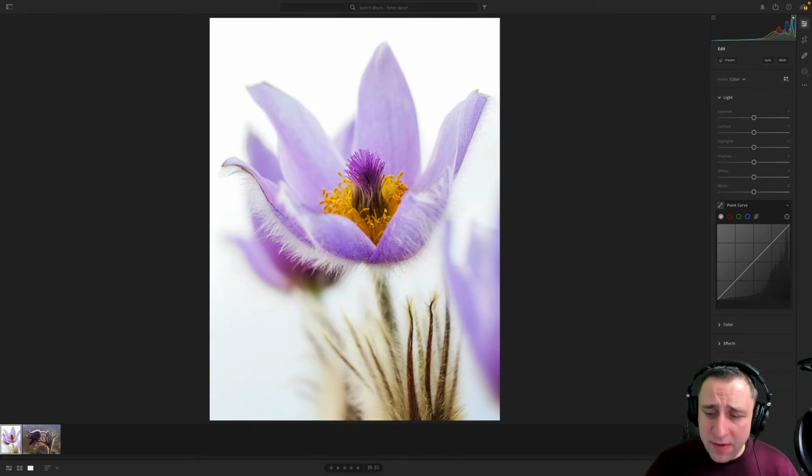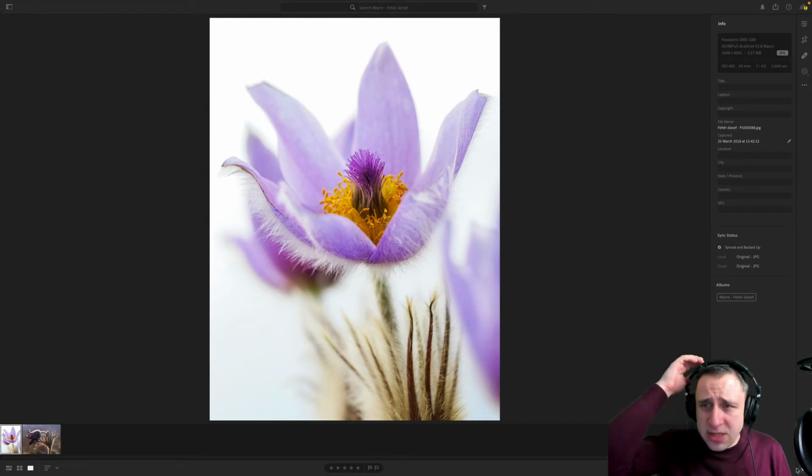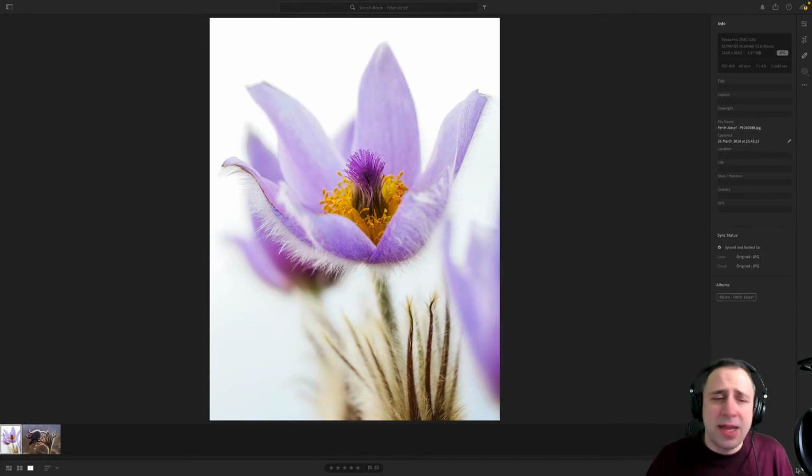Right here, let's have a look if we have any camera details, and we do. So in this case, it was a Panasonic G80 with your 60mm macro lens. And let's look at the settings. So ISO 400, 60mm, f4, 1/640th of a second. So as a setting goes, it seems quite all right.